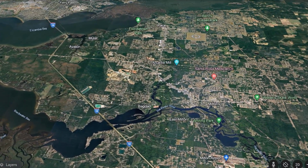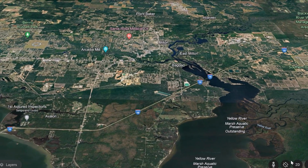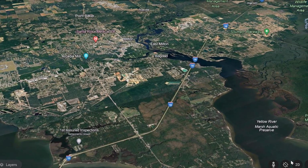Yeah, we're seeing a lot of development in between Milton and Pace right there, and south in Avalon where we are now. There's several new builds, several builders, staking claim around here. Some of them are even pushing pretty close to waterfront. Not necessarily waterfront property, but with some of these new builds, you can see the water from your front yard. It's a lot of good access to things. Good spot to be building.